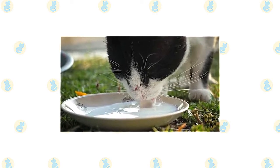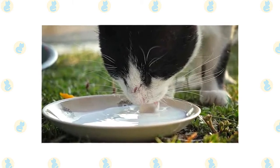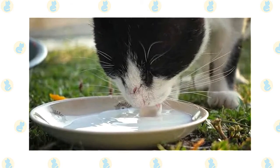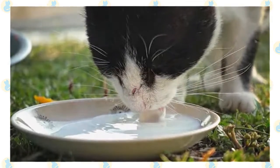Cats in the wild get most of their hydration from their diet, not by actually drinking water as most people think. Canned cat food is about 70 to 80% water, while dry food is only about 10% water. Although you can make up some of the water loss by providing a bowl or fountain of water, it's still not usually enough to cover the difference.